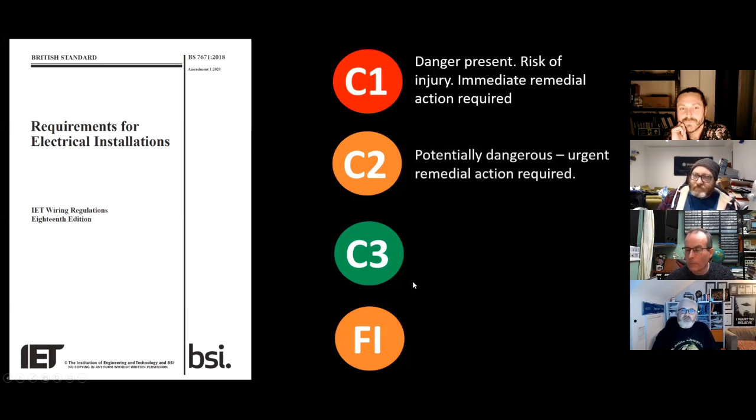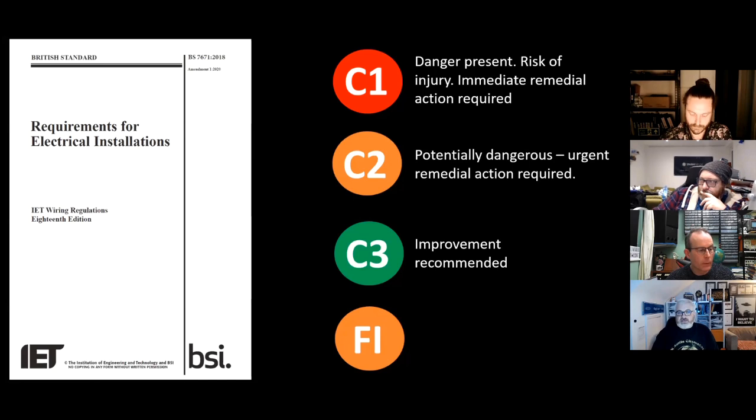We know the four codes: C1, C2, C3, FI. A C2 is potentially dangerous, urgent remedial action, just something you don't really want to leave in an electrical installation, and obviously will lead to an unsatisfactory report. C3, improvement recommended, is the one that's a hot debate, and I think we'll probably debate it in this webinar as well, because some people will have a view on what a C3 is.